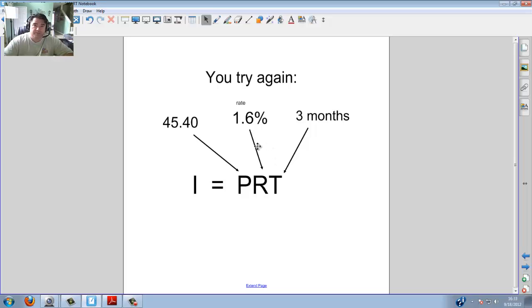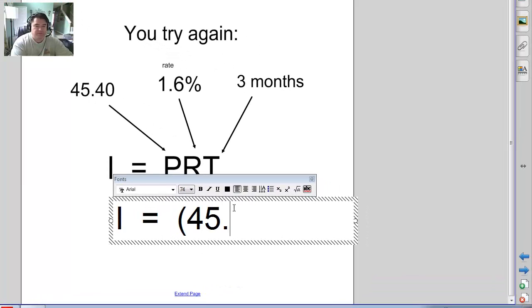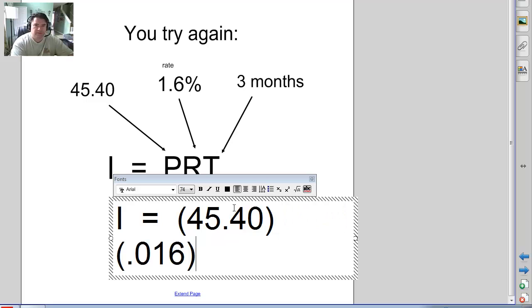Go ahead this time, pause it. Hopefully you paused, because I still have to find the answer myself. Let's take a look. So what we have here, I'm going to go ahead and put these in place. I'm going to clone this and put 45.40, so $45.40 times 0.016. That sounds about right. Now times 0.25.